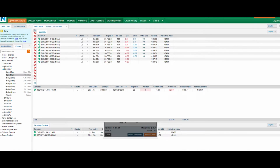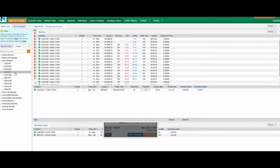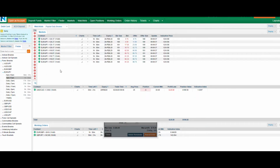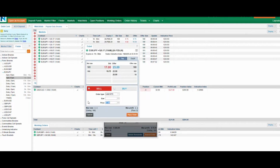Euro JPY. Euro JPY, 11 a.m. 120.17. That's right there too. So, but again, no money on it. So what we're going to do is do that. Put the 3 on and place the order.